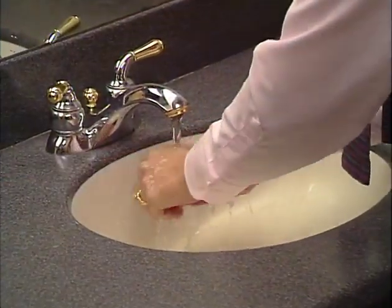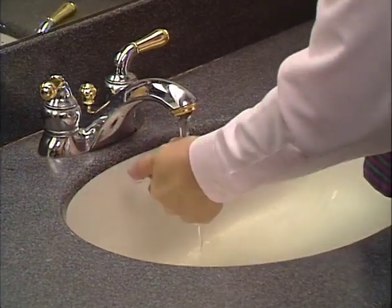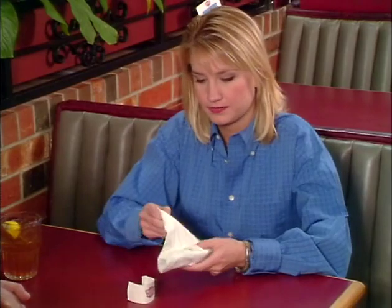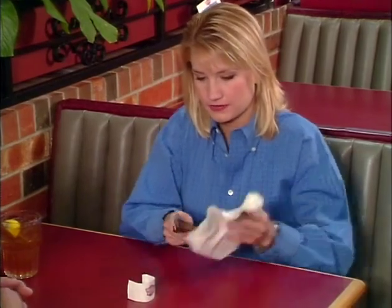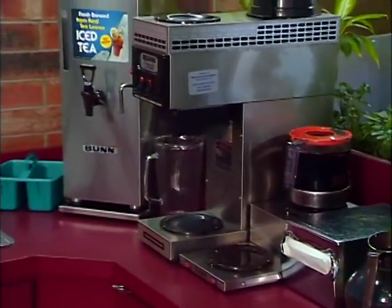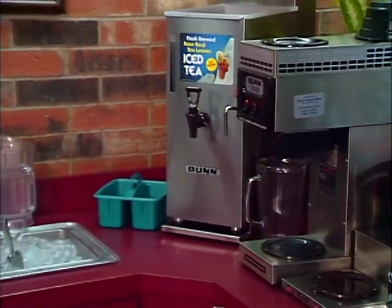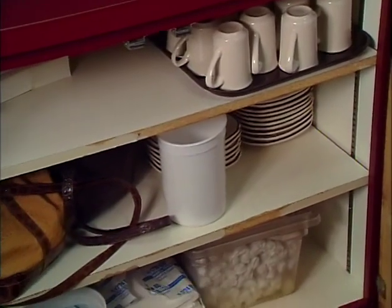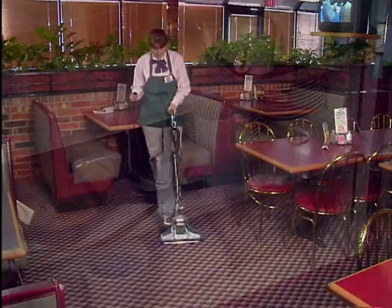If you smoke, always wash your hands before returning to work. If you don't, the smoke smell is absorbed in the napkin and released when the customer unrolls it. And since the wait station is in public view, it must always be clean and orderly on top, and down below with everything in its place for convenience and efficiency.